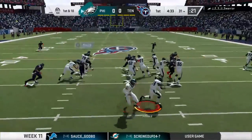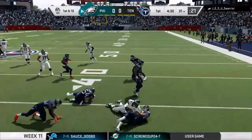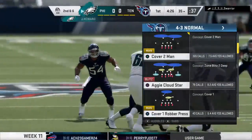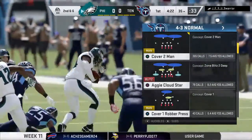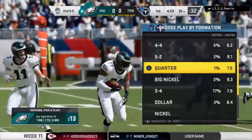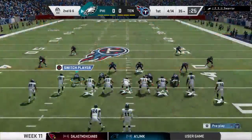Here's carry number 1 for Jordan Howard. So he got free of 1 tackle, but couldn't do a whole lot else. Give him 4 yards there. It'll be second and 6. When we see those runs to the perimeter, when we see those runs to the edge, we think about big plays, don't we? In this case, it was a modest gain, but it does open up possibilities here on second down.